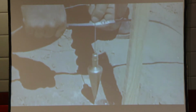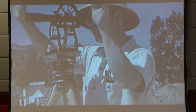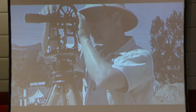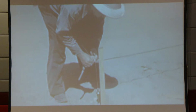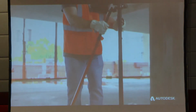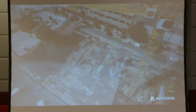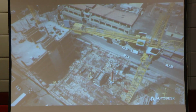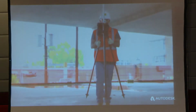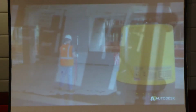And what that does is that introduces risk. If you are taking a BIM model and you are then doing calculations from that BIM model, then you are introducing potential errors. So what we've done is that we've decided that we're going to take the BIM model out on site. We're going to attach it into an iPad. We're going to have it talk to the total station. No calculations. The BIM model will be in the field with us.